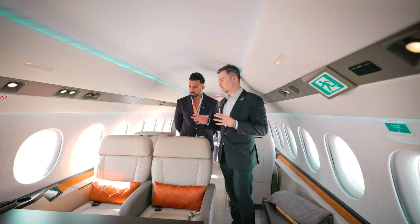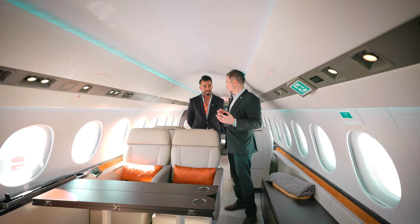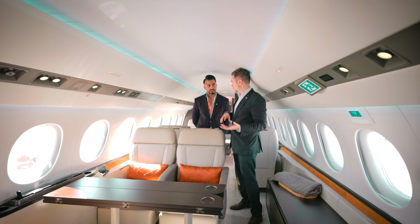Most aircraft are pretty much the same from the outside, but the difference is in the specification, a different range, so we can fly longer than the previous models.